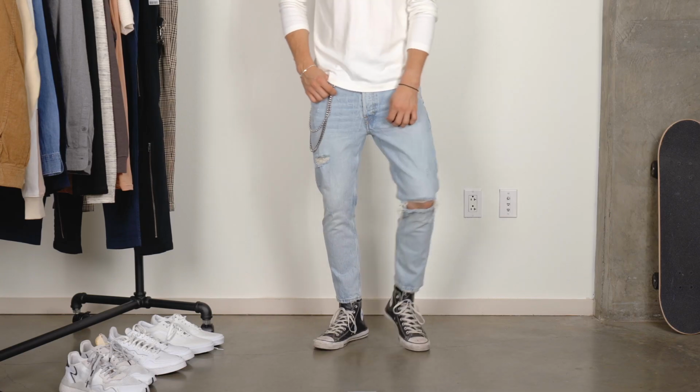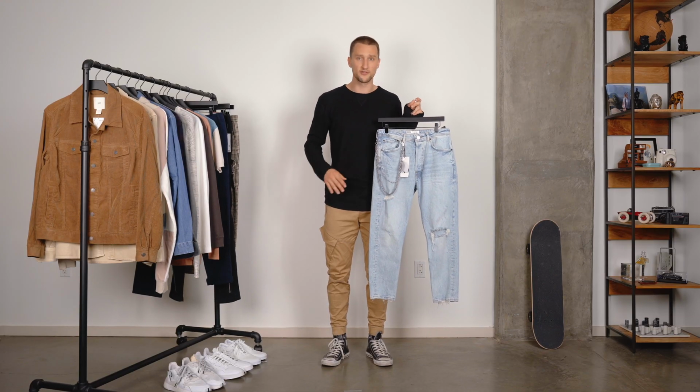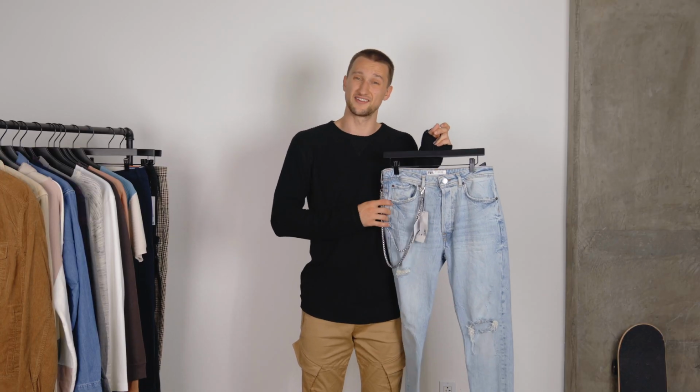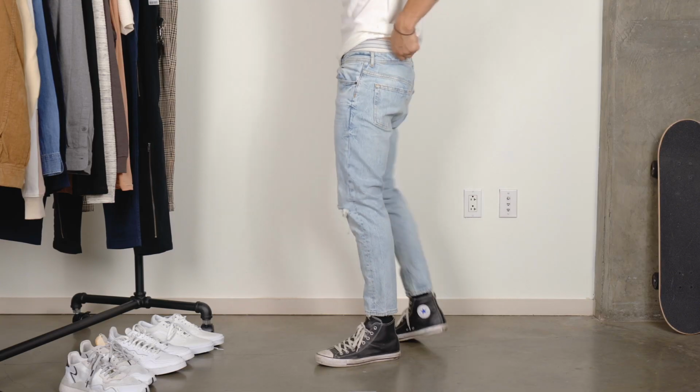For today, I picked out a pair of Zara light colored ripped up jeans that come with these 2 chains right here. Absolutely love them. I love Zara jeans, they have a really nice fit. I love the design of these. I love that the chains made a comeback. I feel like it's back in the 90s. Just a little bit more refined than they were 3 decades ago. But I really, really love these.